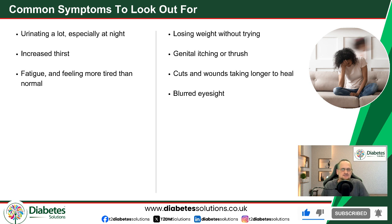The first is frequent urination. Now, one key symptom is frequent urination, especially at night. Now, this happens because excess glucose in the bloodstream forces the kidneys to work harder, leading to more trips to the bathroom, particularly at night.